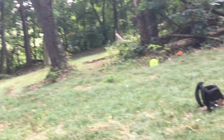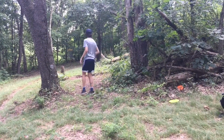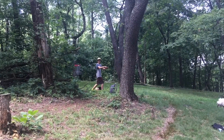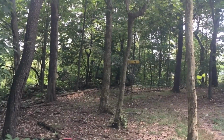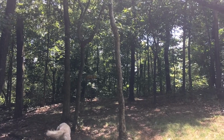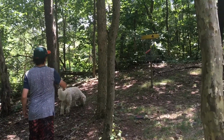Matt gets an unlucky tree bounce. And I somehow made it through, so I'm actually able to put up a pretty easy upshot for a par. Damn. Oh no! Nice.